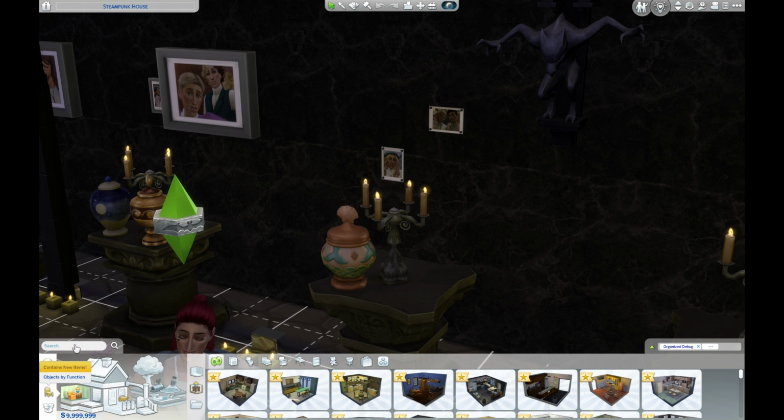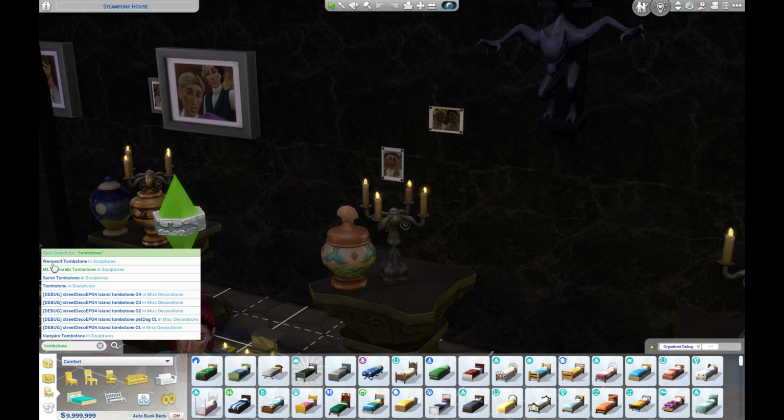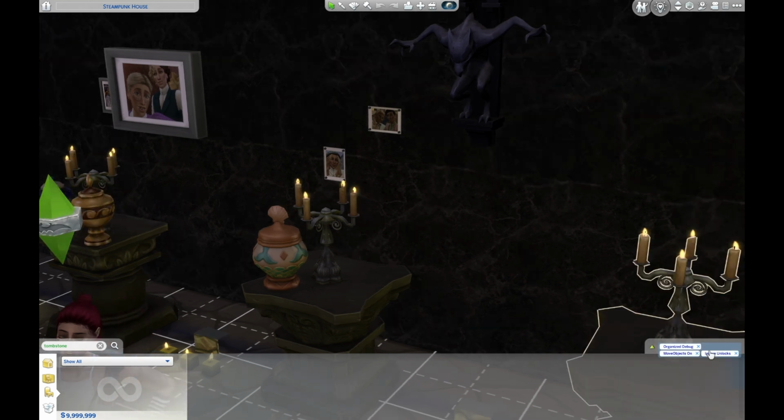Okay, so let's go to objects by function. Let's go to tombstone. Well, technically it's an urn, but I think you could whatever. Let's just look up tombstone, anything that's got tombstone in it, because it doesn't matter if we go to his house, we won't.